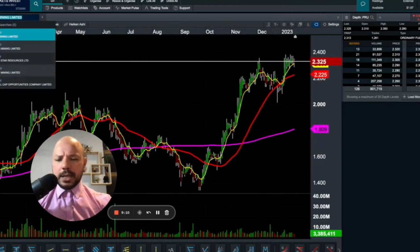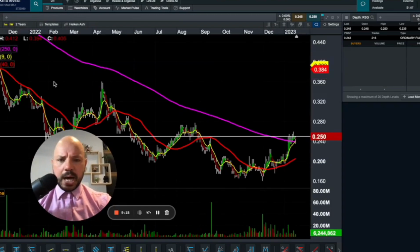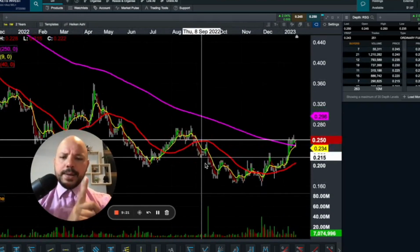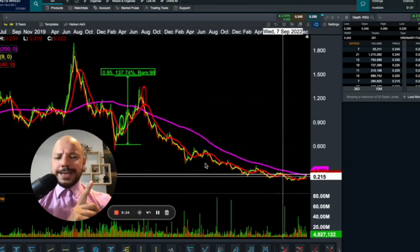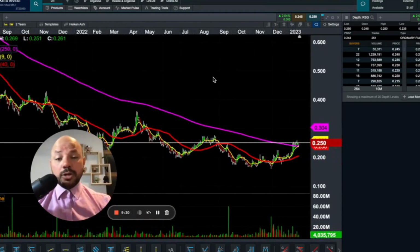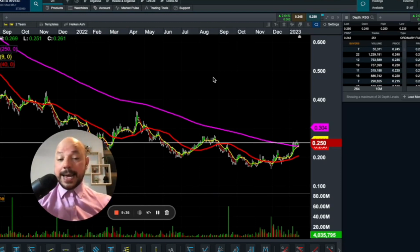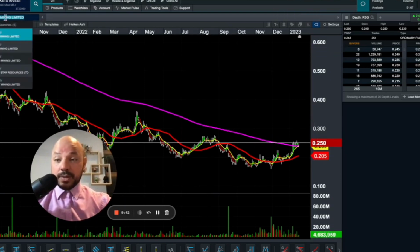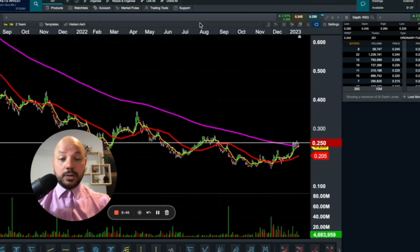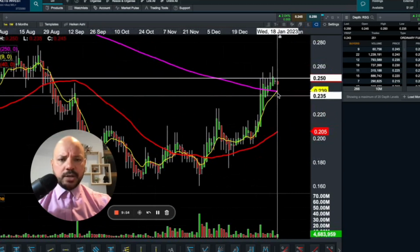All right. The last one I'm going to talk about, that's supposed to be the last one, but let's bring up Resolute Mining. RSG, Resolute Mining. This one is the only one that I would be attempting to buy, as per the chart formation. Nevertheless, there's always reasons why some particular stock is trading at lower prices, and I haven't actually gone through its fundamentals. I don't know exactly what's happening behind the scenes with Resolute Mining, but that's the type of chart formation that I would be buying.